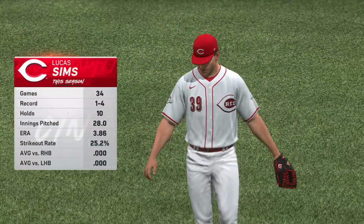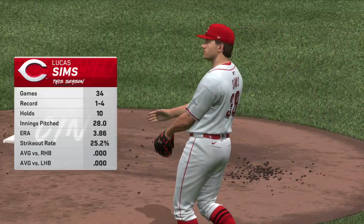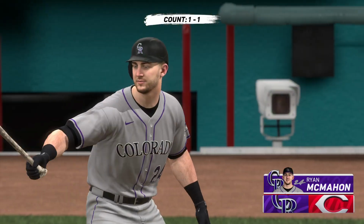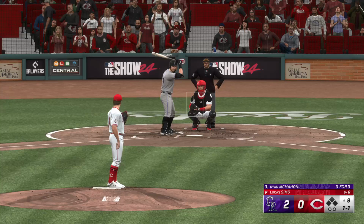We're back. It's the top of the ninth, and there's a new pitcher on the mound, Lucas Sims. And we all know about his slider. It's just filthy, man. And one of the better ones in the game, I'd say. Spin rate's very high, and it just breaks a ton.